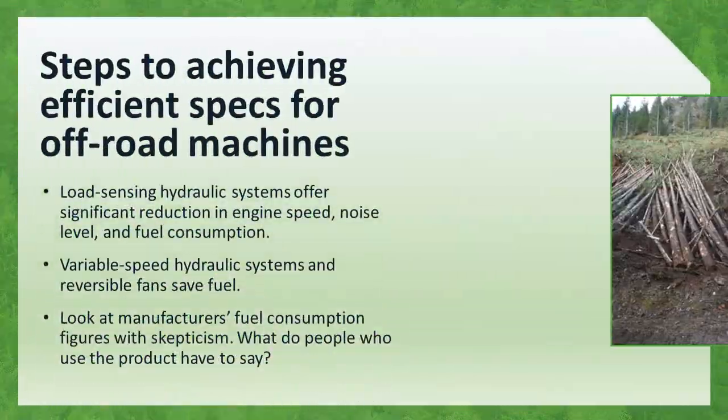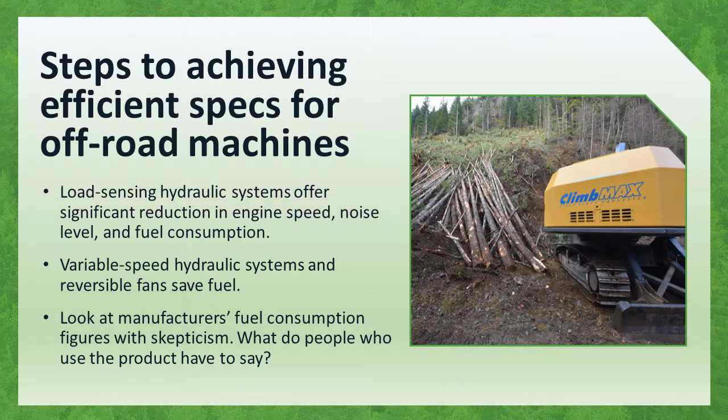Do your homework. While it may be nice to operate a larger-sized machine, what is the most common operating condition it will work in? New machines have more efficient hydraulic systems, are normally quieter, and have sophisticated computer-controlled fan drives that reverse operation to clear debris from the radiators. Lastly, look at the manufacturer's fuel consumption figures with some skepticism. Talk with other loggers in your area and get their opinions.